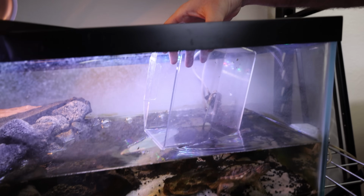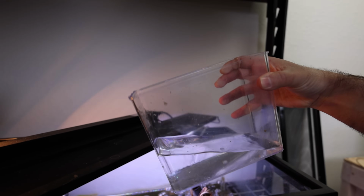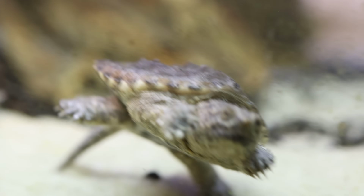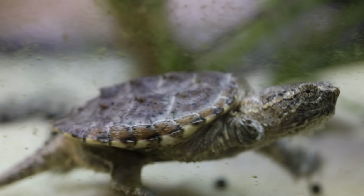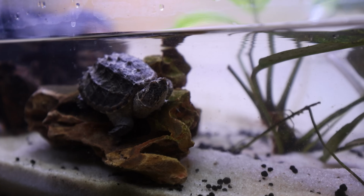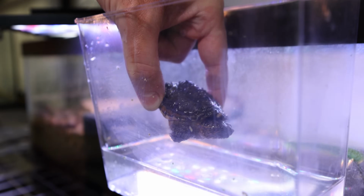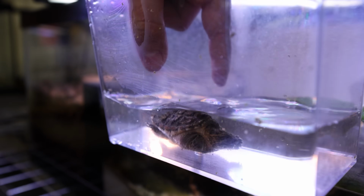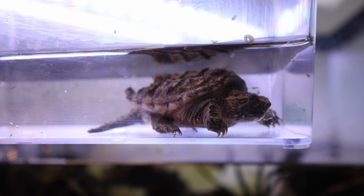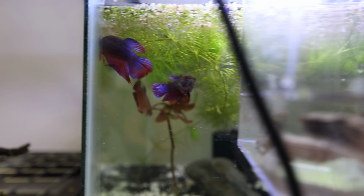To start Dino's moving process, I grabbed this container and filled it with some of Dino's water. I was looking for Dino when I found him swimming around in the water. Little did he know today was moving day. I grabbed Dino and carefully placed him into the container. Soon Dino will be back in his tank, but for now, he has to sit tight. I placed Dino's container next to the betta fish tank, and I was ready to get to cleaning.